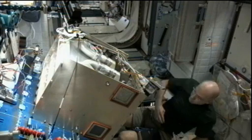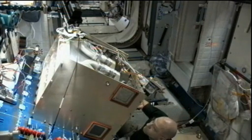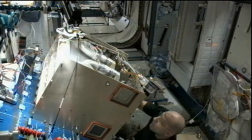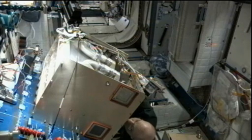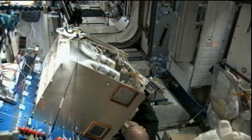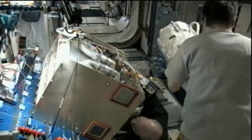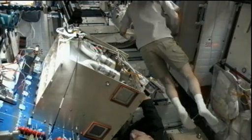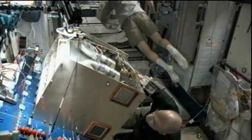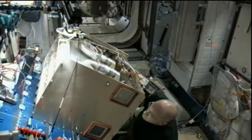has been doing some Sokol launch and entry suit leak checks. Those are the suits that he, Pettit, and Kuipers will wear on their upcoming July 1st landing when they depart the International Space Station after spending over 190 days on orbit. Along with those leak checks, he'll be doing some departure preparation and some checkouts on their Soyuz vehicle, the TMA-03M spacecraft, and then also wrapping up his day with some routine maintenance on the Russian oxygen generation system, or the Electron.